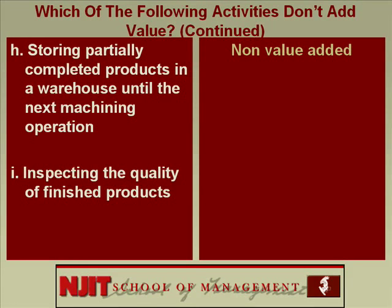It's not considered a value-added activity. Inspecting the quality of finished products, this is contentious. Maybe it should be considered as value-added, but a lot of companies just treat it as non-value-added, which means, guess what? In a cost-cutting exercise, they may reduce the frequency of inspection, because inspecting isn't considered value added.